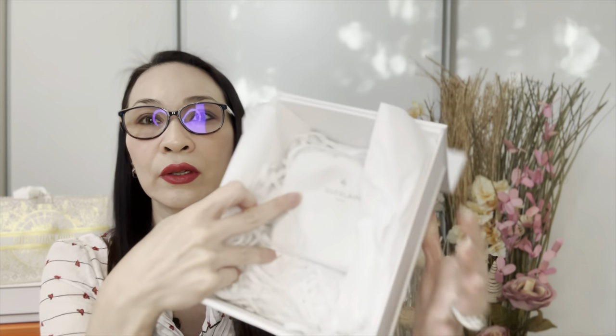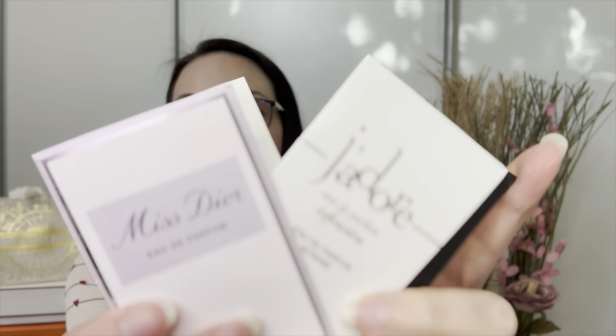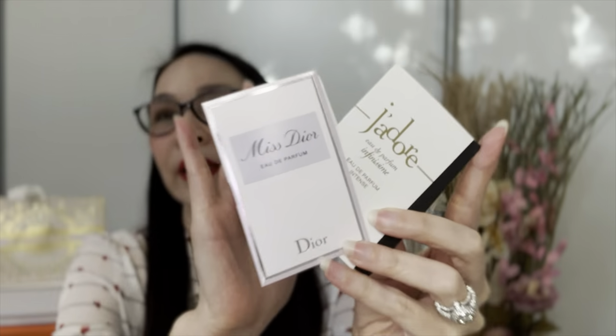So Guerlain unboxings also come with beautiful free samples, and as always, I choose the perfumes. I always love all these little travel size perfumes. I will put it together with my stash, and that will be great for traveling or just in your handbag, right? And I forgot to show you the Lady Dior, I did choose a couple. J'adore is my ultimate favorite perfume by Dior, and the Miss Dior. So beautiful, beautiful, beautiful.